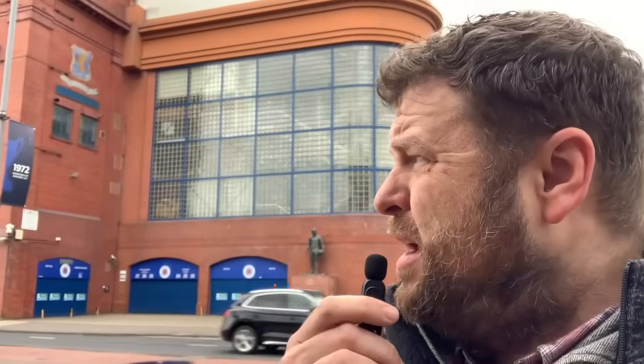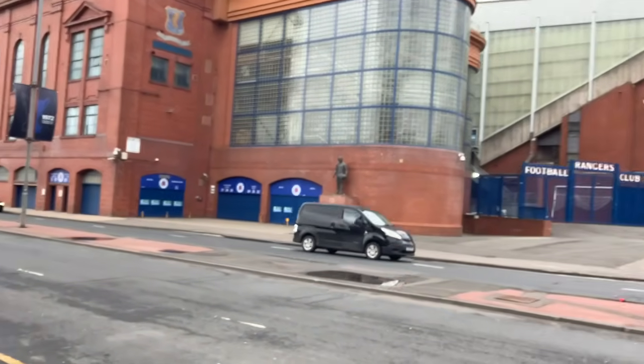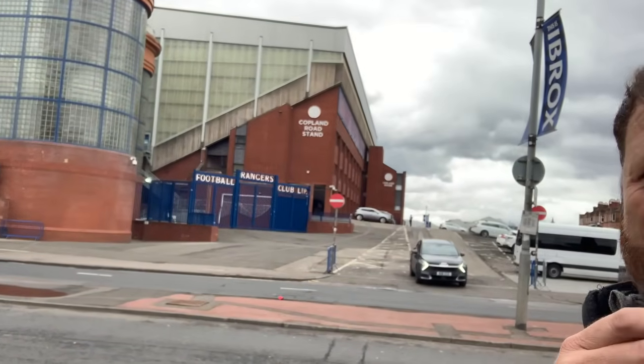But yeah, I would say, hand on heart, I've been to many grounds, for the channel and not for the channel, and from an architectural point of view, this is the best looking ground I've been to from the outside, by far. I'm sure it's amazing inside, and I will experience it one day when I go to see a game. But yeah, look at this. Beautiful. Yeah, 10 out of 10.